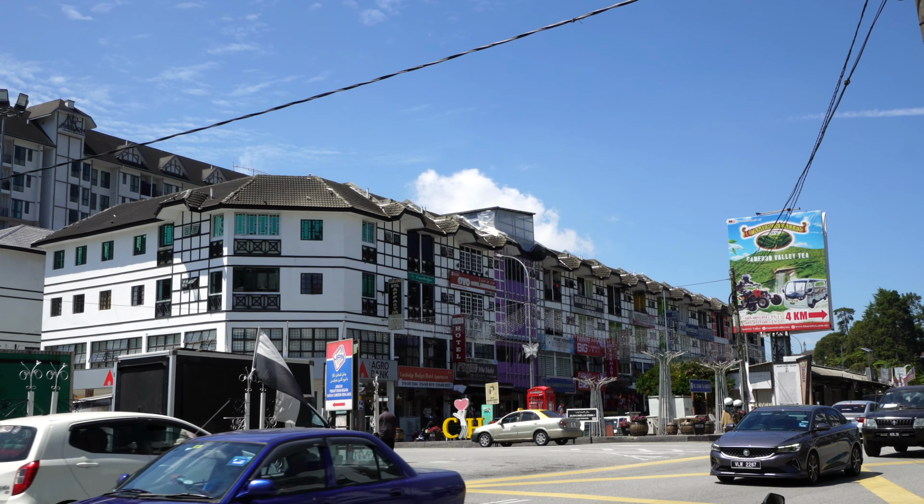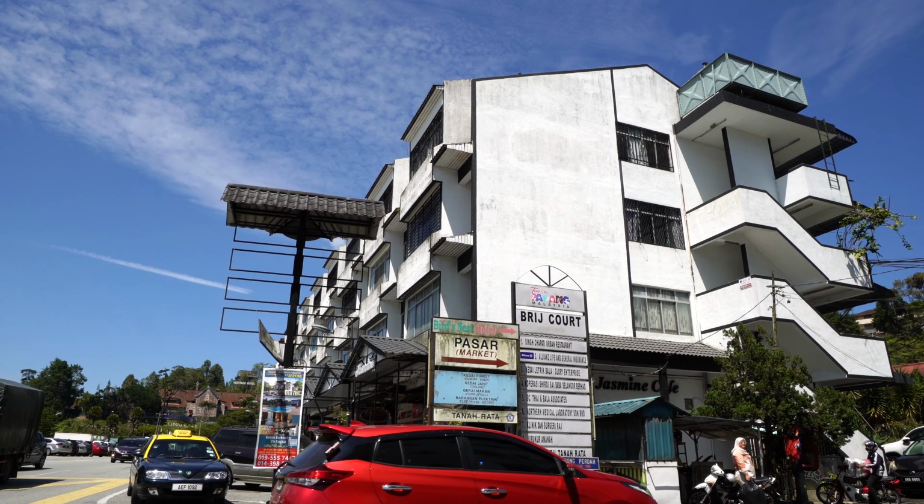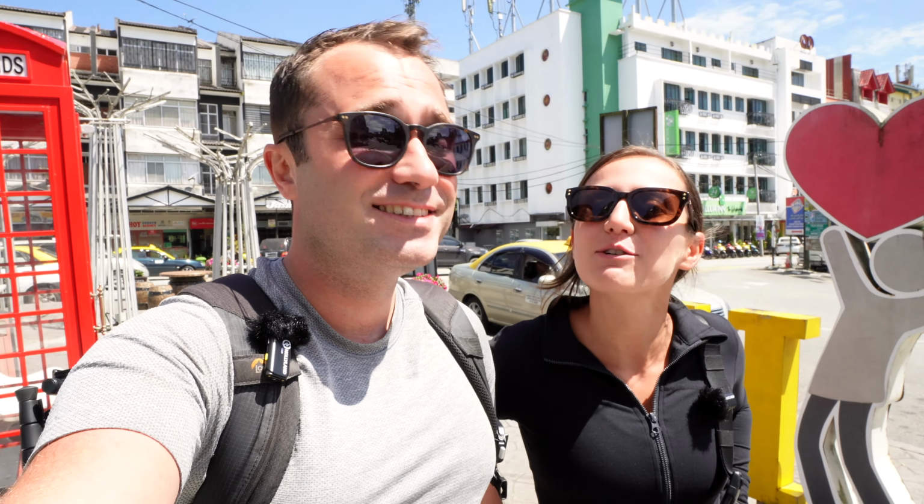We were a little bit surprised about the state of some of the buildings. A lot of them look like they've seen better days, that's for sure. It's not that cute of a town, but really the thing to do here is nature, and that's where we're going to be spending most of our time exploring in Cameron Highlands.